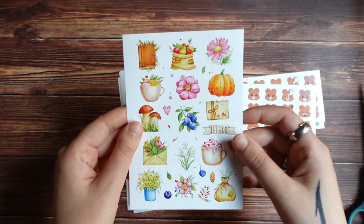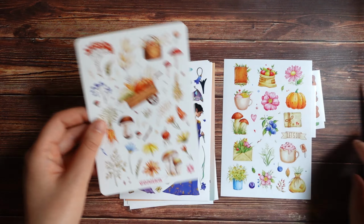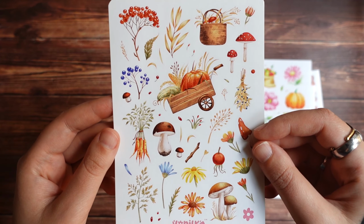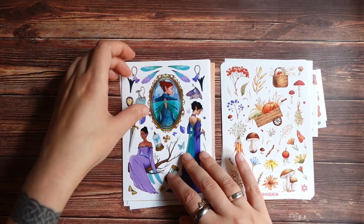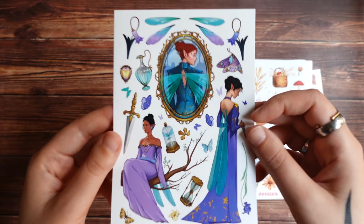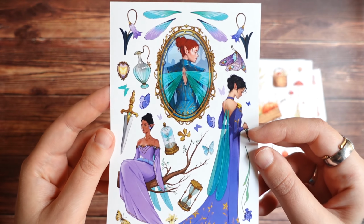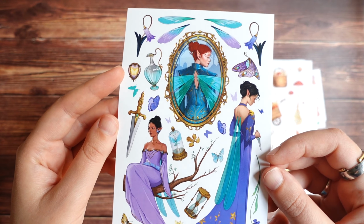Then I also got a few autumn sticker sheets for my daily journal in autumn and for my diary. I use a lot of stickers in my daily journal or diary. This one is also really cute with fairies. This one will be great for my book journal, I think, for journaling about some fantasy books.